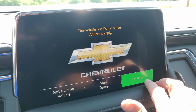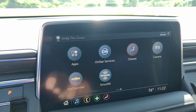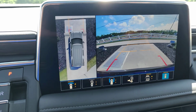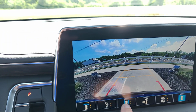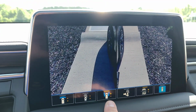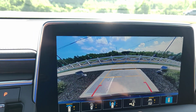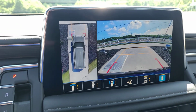New 12-inch screen is really, really cool. Still got all the haptic feedback that you're used to. You've got your camera views with the surround vision that's new this year. You can turn that off and get your full wide zone view. You've got your curb view for the front wheels, especially when you've got those 22-inch wheels on some of the high-end models. You're going to really like that. Front parking camera, and of course we'll turn it back on to the full view with the surround.